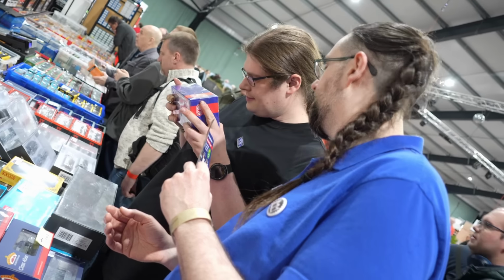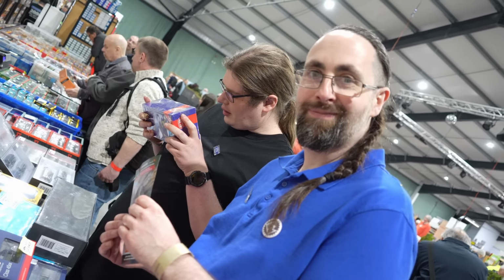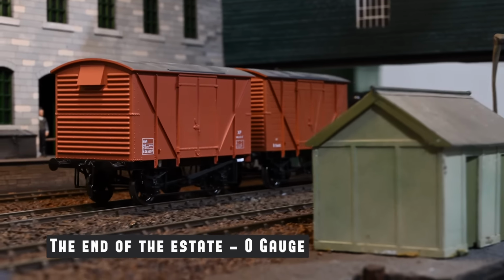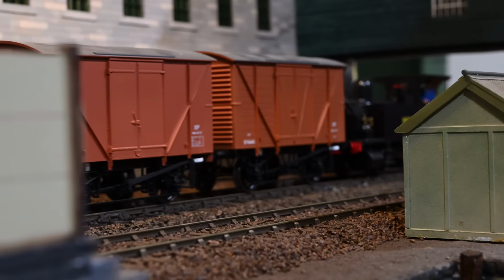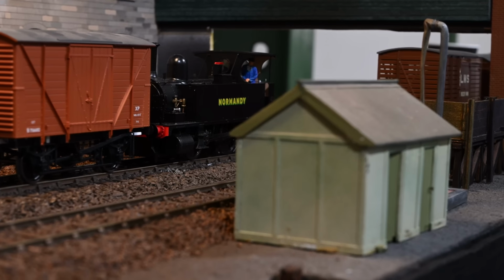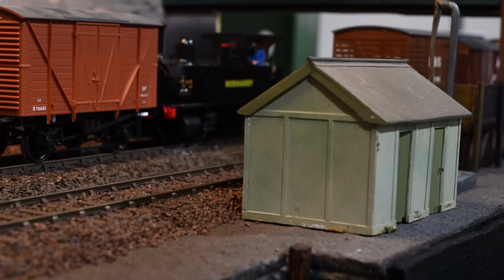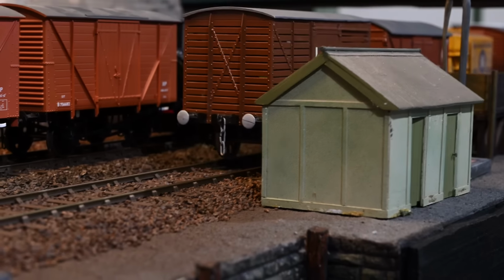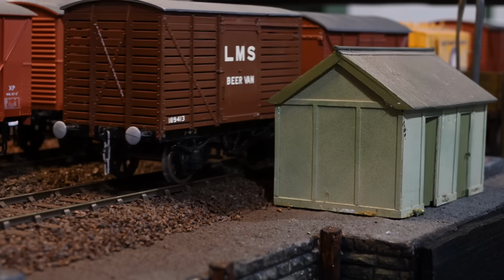Meanwhile, some of my guys had escaped the modular and had gone out to see what they could find to buy. Returning to the layout, and we have the end of the estate, an O-gauge shunting puzzle, depicting, like quite a few of the other layouts we've looked at, a private industrial estate with its railway coming to the end of its useful life. Once again, this shows just how much you can achieve in O-gauge in a relatively small space.